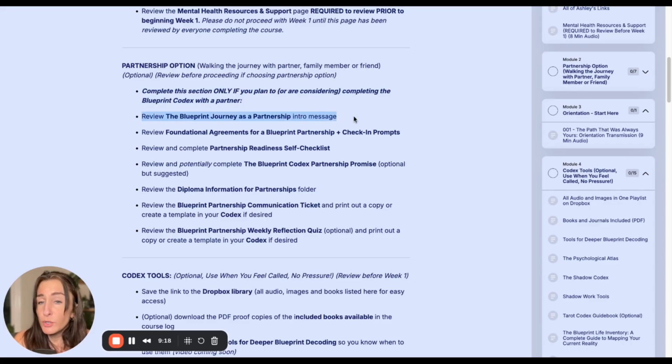Review the Blueprint Journey as a partnership intro message. This just breaks down what to expect when you're doing this as a duo. The next one, very important: foundational agreements for a blueprint partnership and check-in prompts. You must become aware that this resource is available if you are doing this with a partner.